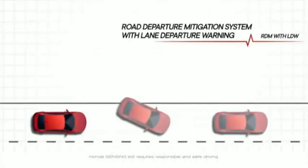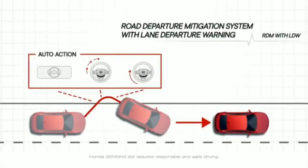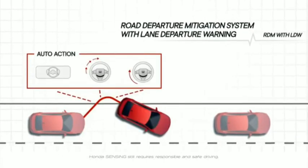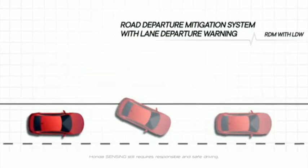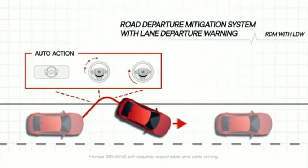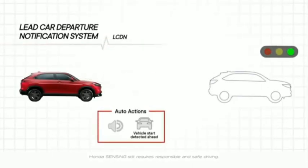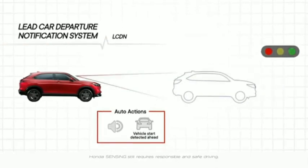Road departure mitigation helps you avoid collision by providing audible and visual warning whenever the car swerves to the other lane without the proper use of signal lights, while the LDW, or lane departure warning, notifies you when you're going off course. Lead car departure notification system keeps you informed by alerting when the car in front of you is moved ahead from a standstill.